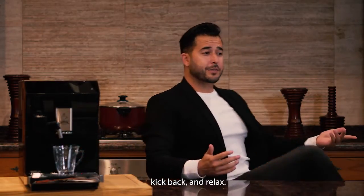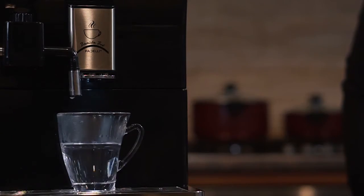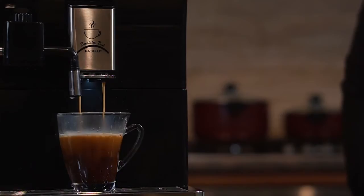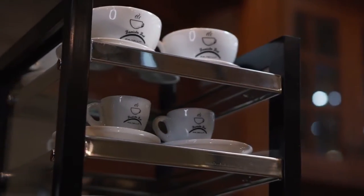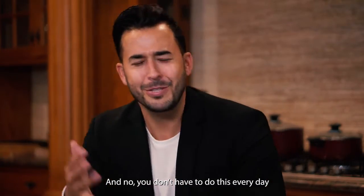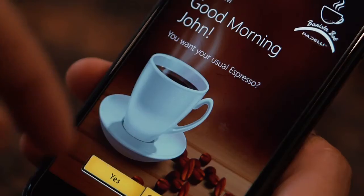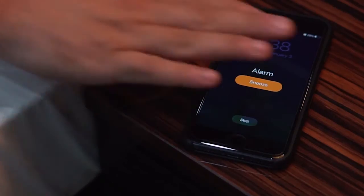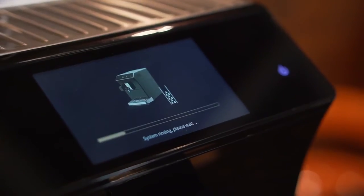Kick back and relax. The Barista Bot starts pouring the rich coffee in your cup, ensuring that you never get a cold cup, as it's designed to have a stainless steel cup warmer. Its temperature is high enough to keep your cup disinfected. And no, you don't have to do this every day. Your preferred drinks are saved, allowing you to wake up in the morning with your alarm and your coffee waiting there for you. After it serves you, it begins cleaning itself silently.